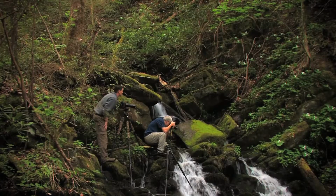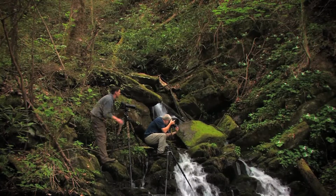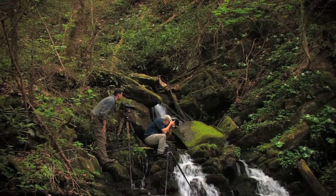This is a really neat spot, Kevin. That whole rock face right there is just completely covered with the... That's beautiful. White trillium.